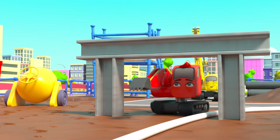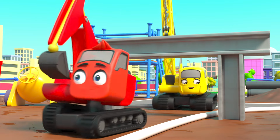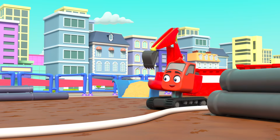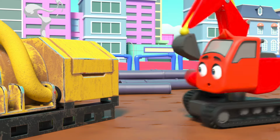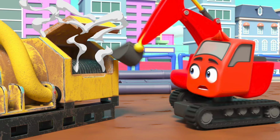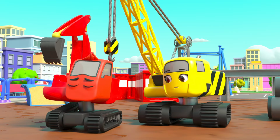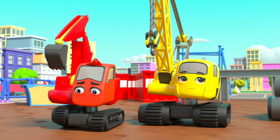And even under this archway. Look out, Dazey! But where does it lead? Look! An electricity generator. Look at all that smoke. It must have broken down. That's why the power cut out. How will they get electricity now?